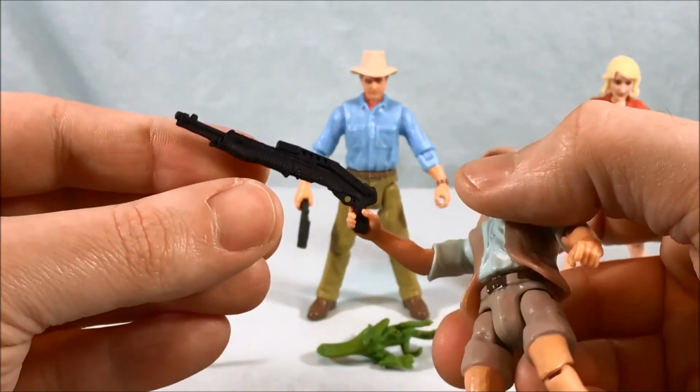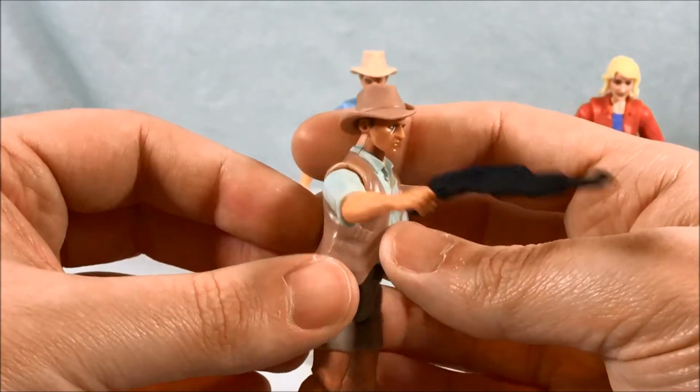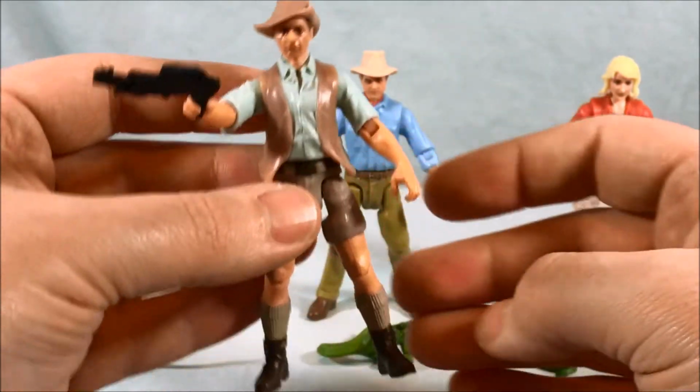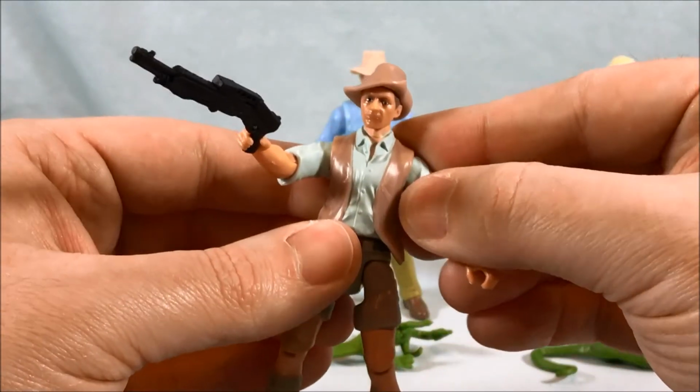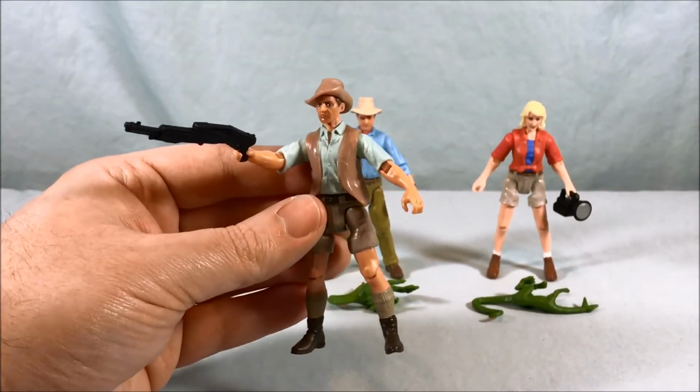And you can see he comes with the shotgun, which is decently molded. I think that looks pretty good. And he can hold that in his hand very easily. So I think it's a nice figure. Like I said, definitely on par with like a G.I. Joe in terms of molding and paint and articulation.